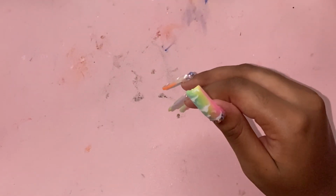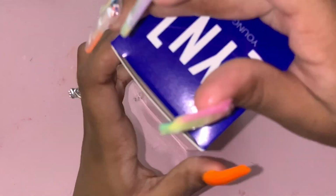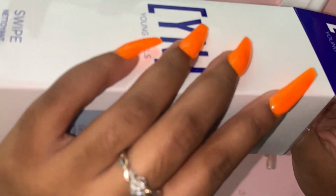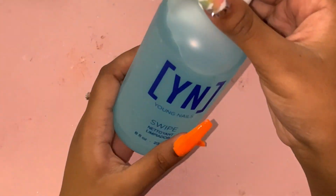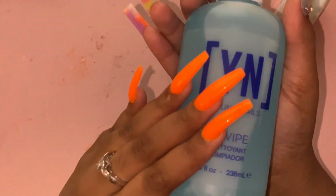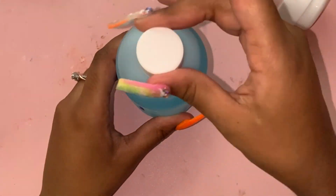So next we have this Young Nails Swipe, which I've also been dying to try. This is awesome. Put this on before you put on the protein bond. This is so cool. Oh my gosh. I kind of want to scream, but I try to contain my happiness for you guys, because I know I say oh my gosh a lot and scream a lot. But this feels nice. I like how it's matte packaging. Feels very nice.